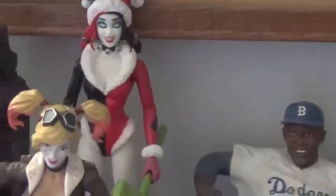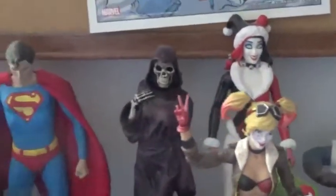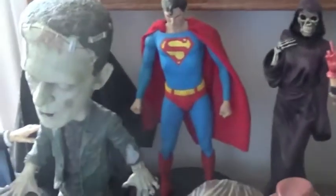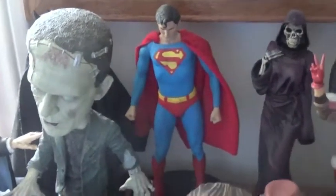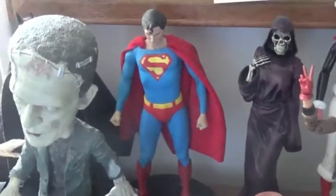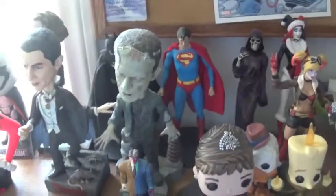But okay, so let's see, I've shown off some of these before. I do have another Harley Quinn. I think the Santa Claus Harley Quinn is pretty funny. Death? Why is there Death? Oh, you'll see. I was moving some of the figures around, and unfortunately, and ironically, the leg to the Christopher Reeve Superman fell right off. It's not glued, it's just in place, and so that was really sad to see it come crashing down.